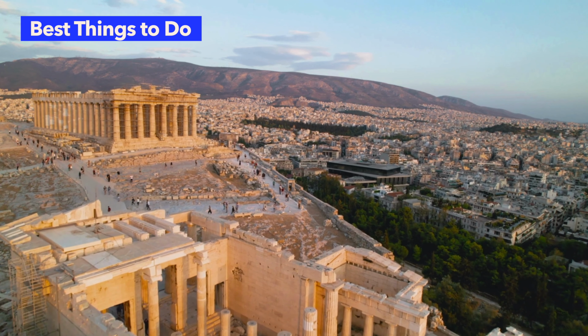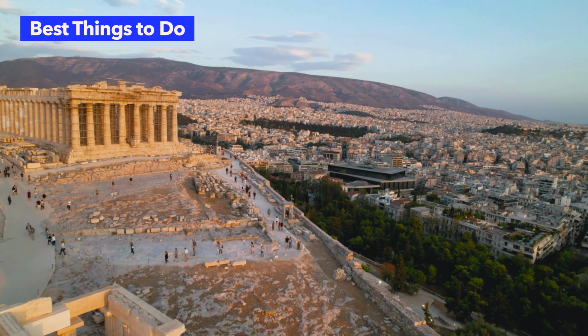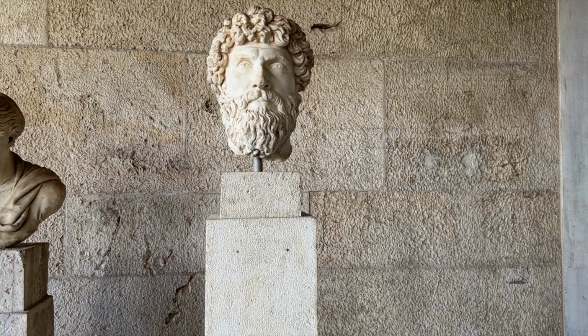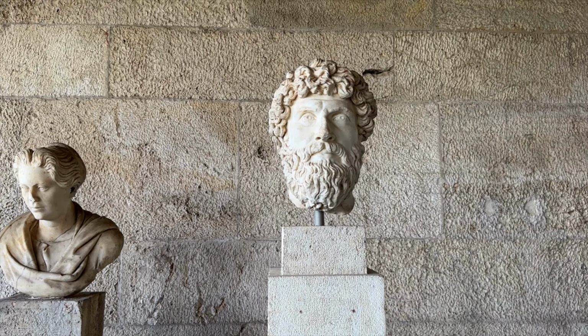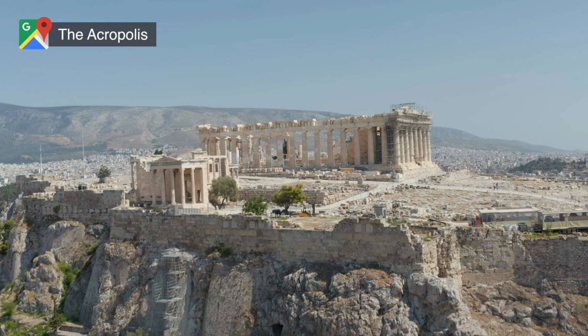The city of Athens is absolutely jam-packed with really cool ancient sites to visit. If you're looking for some inspiration on things to do, here's some of our favorite places we visited during our last trip. The first place I'd like to recommend is the Acropolis.